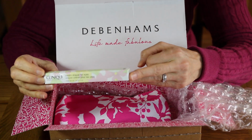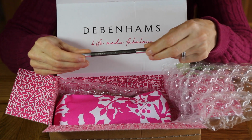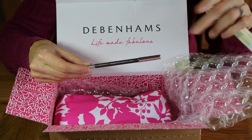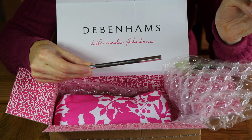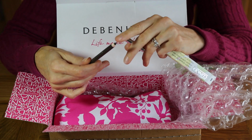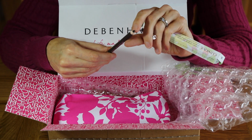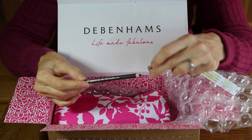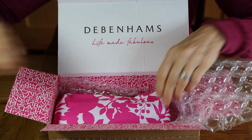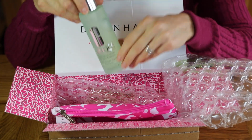This is the eyeliner. This is one of the things I actually bought. It's called Egyptian, and it's a cream, they call it a cream shaper for eyes. It's got one of these, I think you just twist the end. I don't think it's one that you need to sharpen. So that's that one.